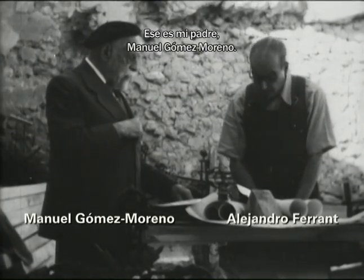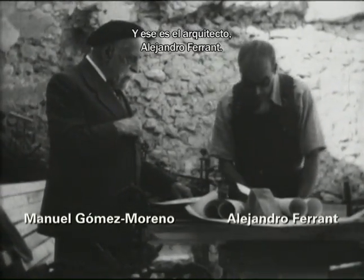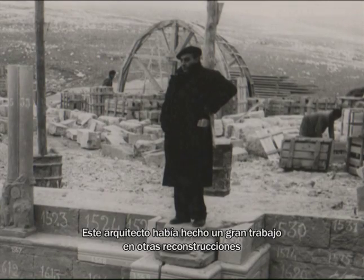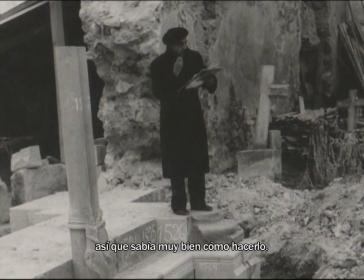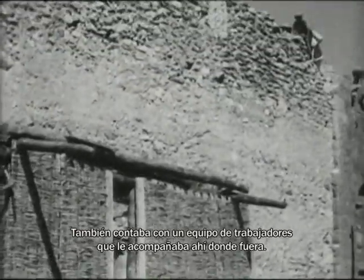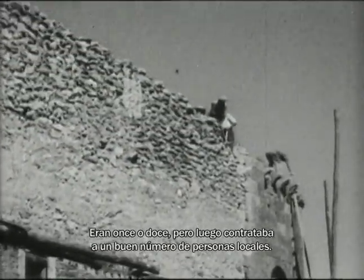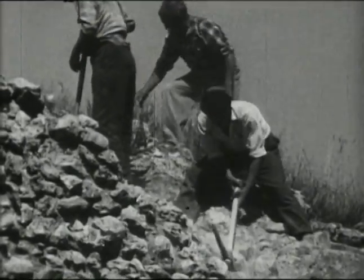That is my father, Manuel Gomez Moreno, and that is the architect, Alejandro Ferrand. This architect had been doing a beautiful job in all the reconstructions, so he knew very well how to do that. And also he had a team of workers that went with him wherever he went, 11 or 12, but then they hired quite a number of people from locals.